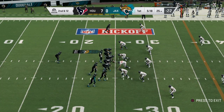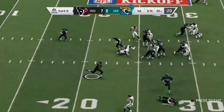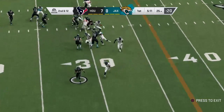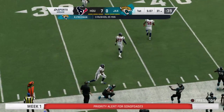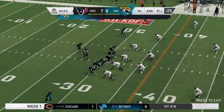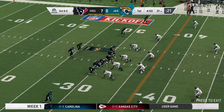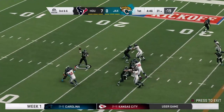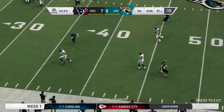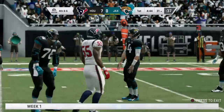Here's 2nd and 12. Set the tone, defense. Set the tone. Back to the ground, this time with Freeman. It's a 7-yard pickup. They'll be looking now to 3rd and 6. Throwing here on 3rd down, Darnold. And almost picked off. I guess the good news for them now, it's 4th down.